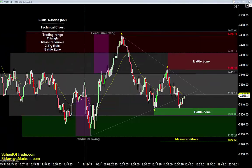Let's keep rolling. Buy low, sell high, avoid that middle. Oh, you don't say. Yeah, the Nasdaq, I think, will agree with us on that. Nasdaq is bearish, just a little bit bearish right now. You can see that thing coming down off those highs, so just a slight bearish tone to it. Trading range, triangle, and measured move on the chart this evening.